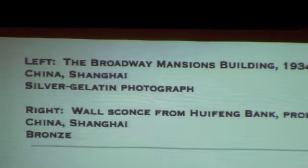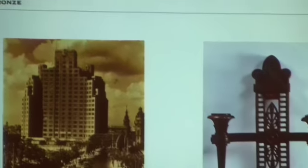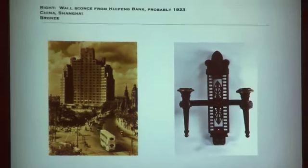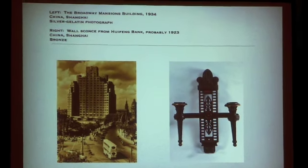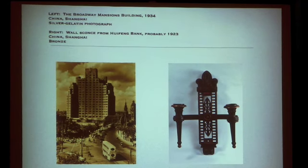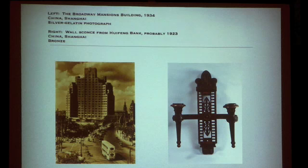But also we have all kinds of architecture being practiced in Shanghai at the time. China in the 1890s was defeated by the Japanese, and there was a treaty called the Treaty of Shimonoseki, which really sank the Qing government. That was kind of it, 1895. The Qing government was pretty much over with.